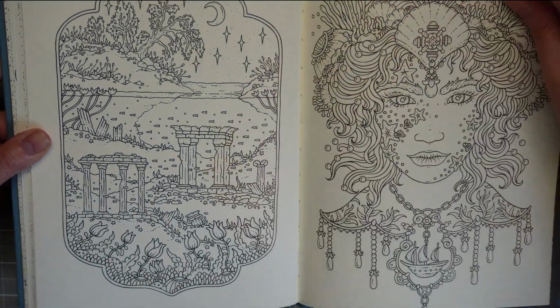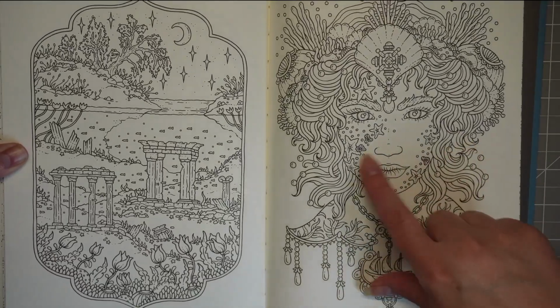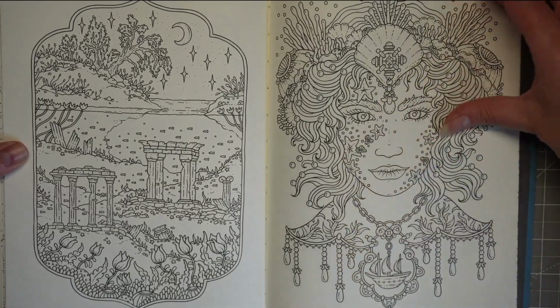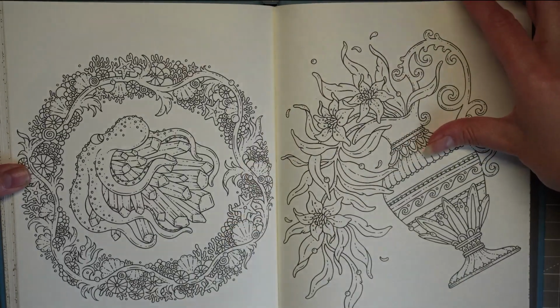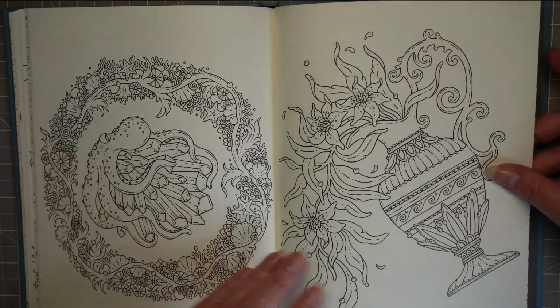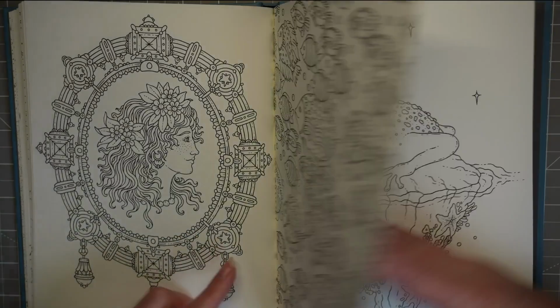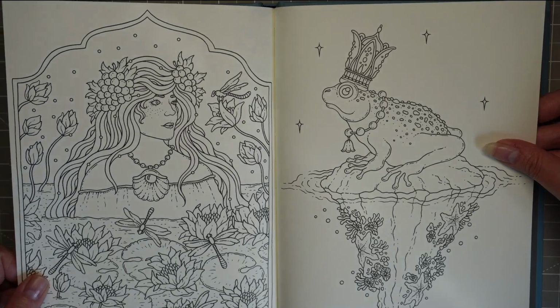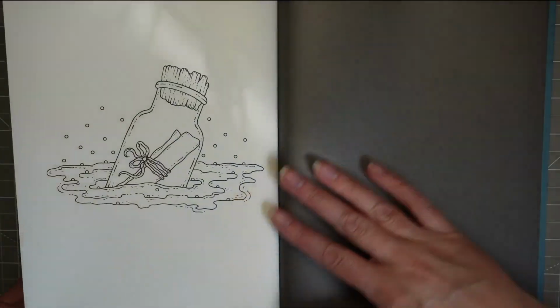Another nice little scene. Some nice portraits in here. Oh, she's got a little boat in her necklace. And I quite like the idea of some of these kind of starfish and urchins growing on her face. I think that's quite a nice idea. Octopus hoarding all the crystals. Pretty. Oh, near the end. Sad. This is quite nice. The lilies. Frog. Oh, and that's it. Oh.